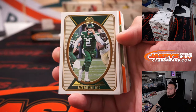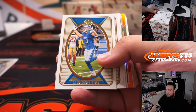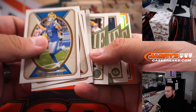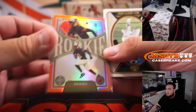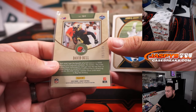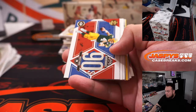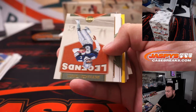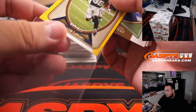First box. Unfortunately, I think Zach Wilson might have a serious knee injury. Let's hope for the best that it's just a little tweak, but I don't know, it doesn't look good for him. David Bell, numbered to 149. We have a CeeDee Lamb to 150.